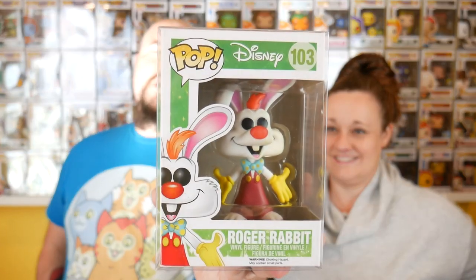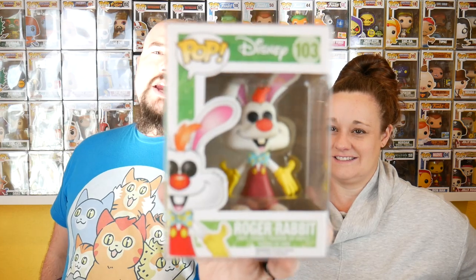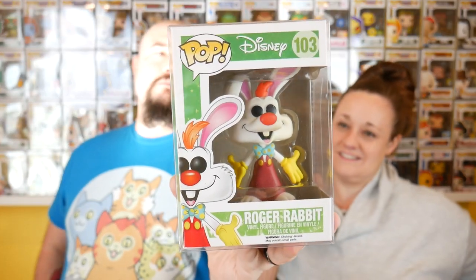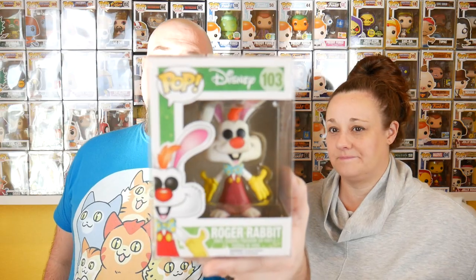Next up, we've got another spectacular movie that I know I watched a ton. I didn't. Roger Rabbit! Great film, and definitely more of an adult-themed movie for when it came out, especially being part of a Disney line. Great flick, though.